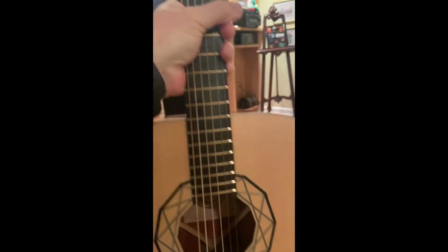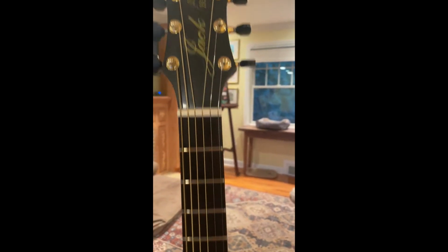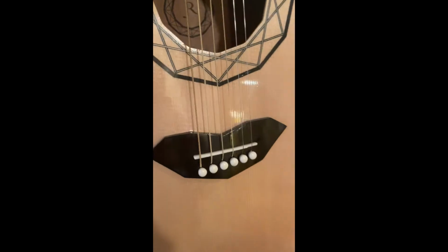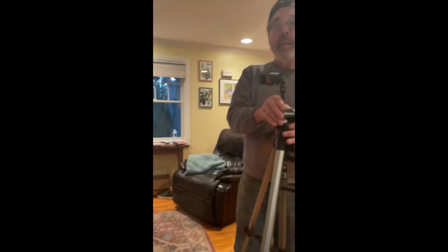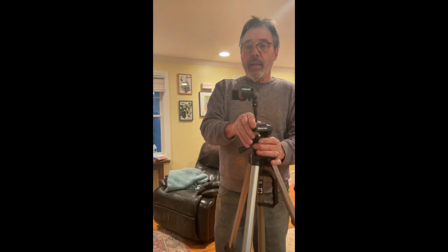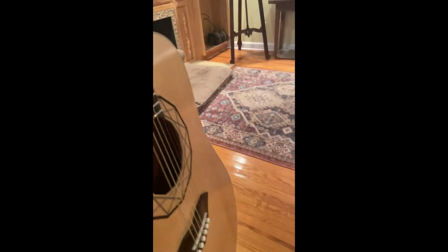Ebony bridge. Bone nut and saddle. And what are the bridge pins? Plastic. Okay. Ivory always gets cold, so it kind of duplicates the ivory with these lines. Yep. And is this the LR Baggs pickup? Yes. LR Baggs pickup? All right. There we go.